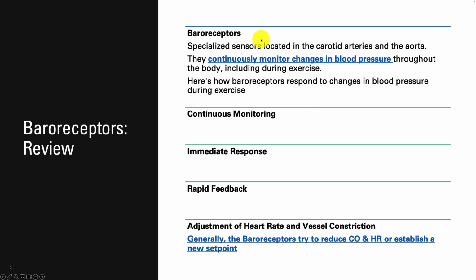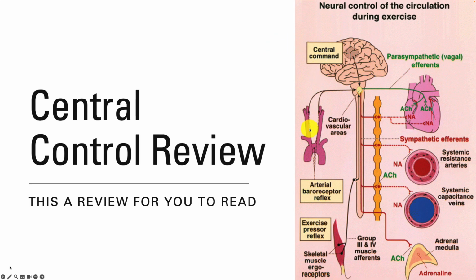So if we're talking specifically about what the baroreceptors do, well, these are special sensors, right? And they're located in the carotid arteries and in the aorta. If you come back here, you see here's the aortic arch, and there are baroreceptors here. And then when we get to the carotid arteries up by our neck, we have them there.